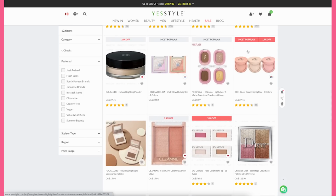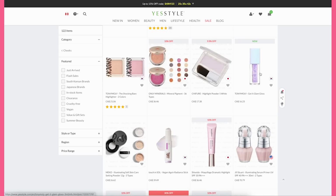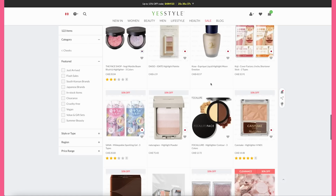A lot of you recommended me to try out these eyeshadows from this brand, the 3CE, the 3 Concept Eyes. So I might check that out later on once we get into the eye section. What are these Get It Glam Glosses? Ooh, that looks so cool. Okay, let's check out what I put into different tabs.